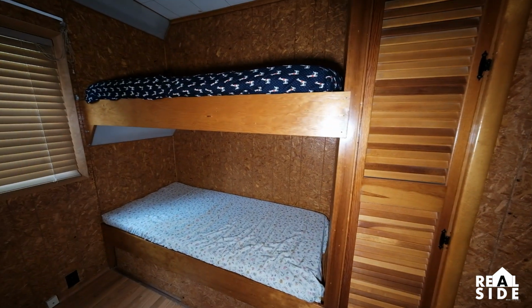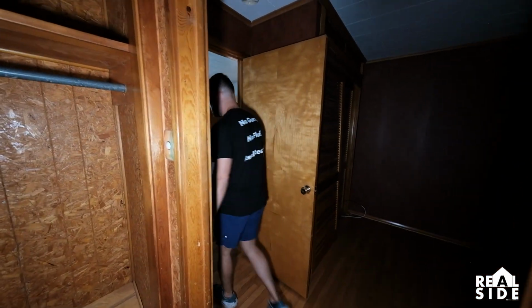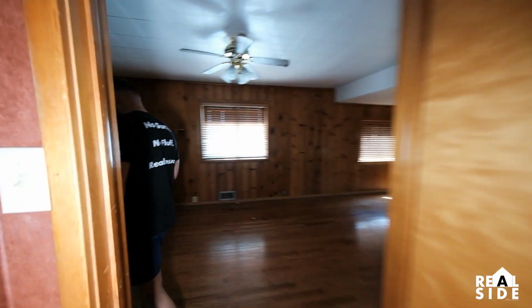Super, super small. We can't really keep this as a bedroom. We gotta figure out something with that. Kids room, or we keep it like this. I don't know. Or you first drain that basement.